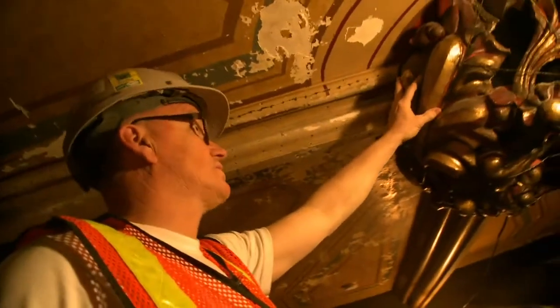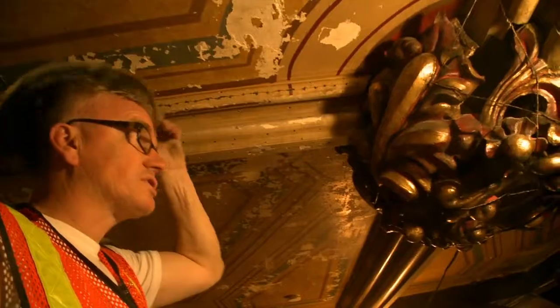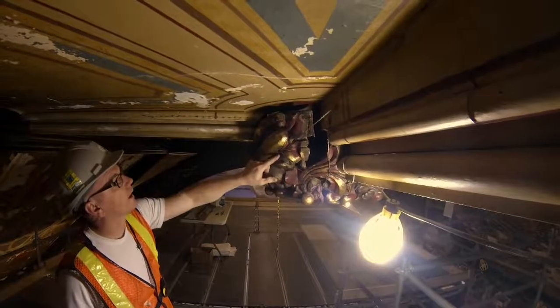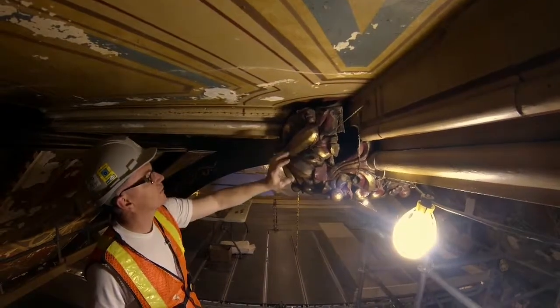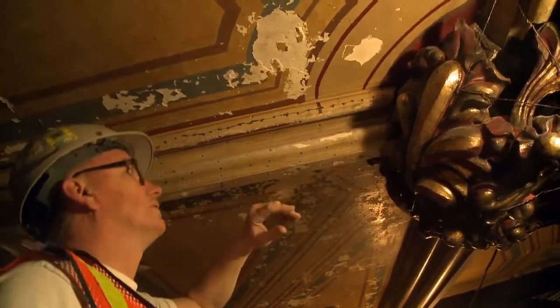We found that these bosses are solid. They really don't need the wire. I think somebody put them there just as insurance. Sometimes, in fact, the wire, if it's too hard, it'll scrub and actually break pieces off, so it can be detrimental to the ornament.